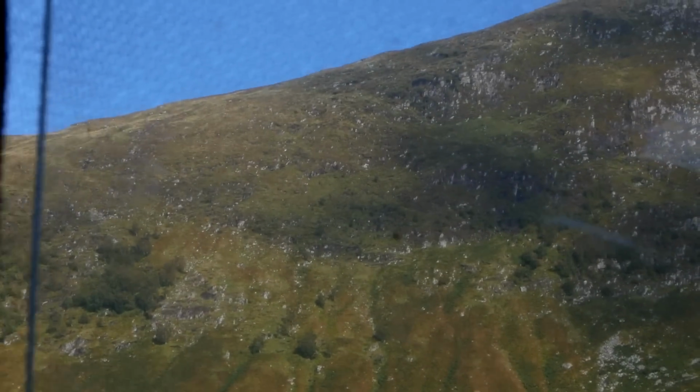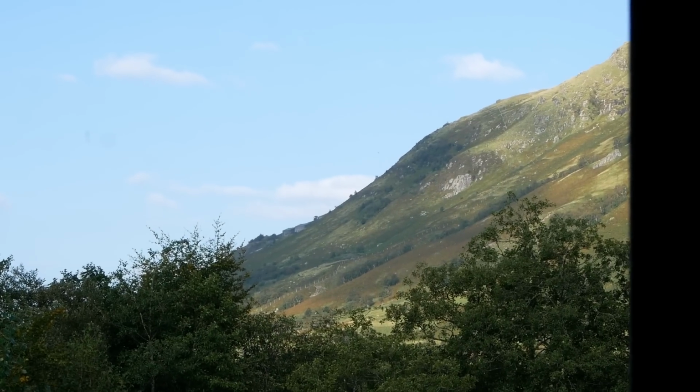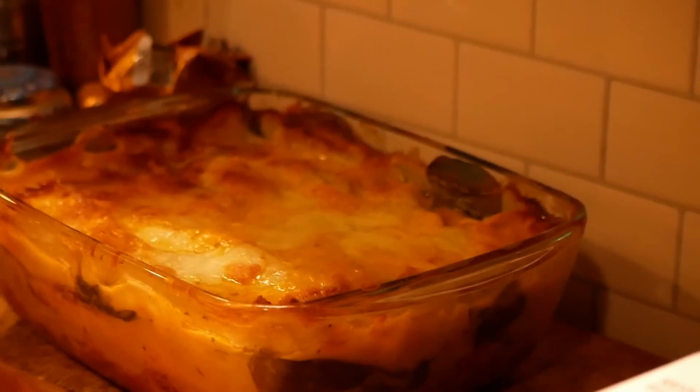Rick Rex's camera, we're pulling the tripod over. We have masked and sanded one white van. Still not green though. And Chelsea's made a beautiful lasagna. Thank you.